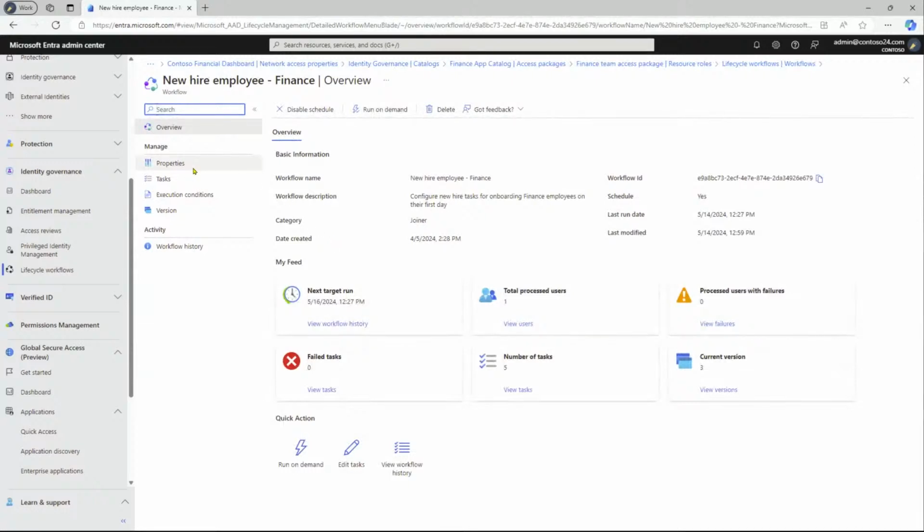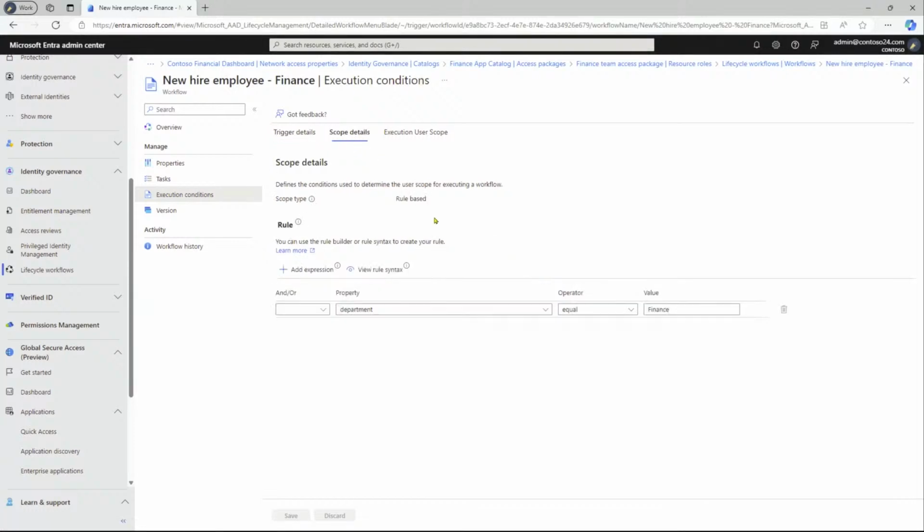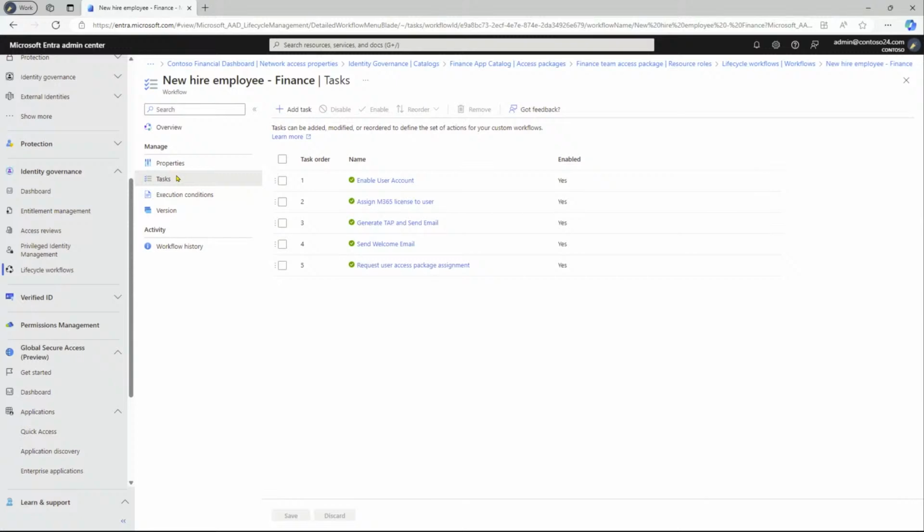The first thing that is important to highlight here is when will this workflow trigger? And so I can set up a specific trigger around a timed event or when something happens in my organization. And in this case, it's going to happen once I stamp the employee hire date. And this is typically done by the HR system. Another thing that I have to set up is the scope of this workflow. And in this case, you'll see when the department is set to finance, I will be able to start the process.